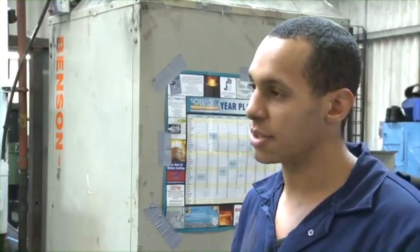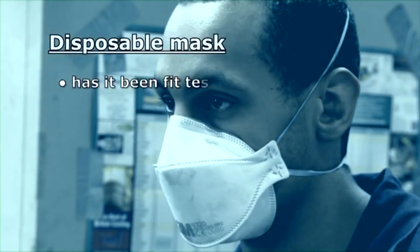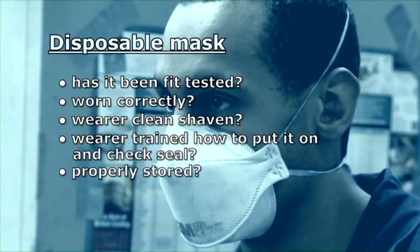Do you wear any other masks ever? Yeah, I've got a half face mask. Okay. Have you been face fitted for that mask as well? Yeah. Okay. What you should be checking for with disposable masks. Has it been fit tested? Is it worn correctly? Is the wearer clean shaven? Has the wearer been trained how to put it on and how to check the seal? Is it properly stored? When is the mask changed?